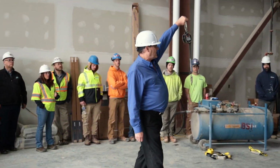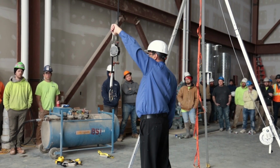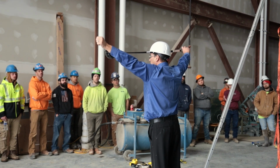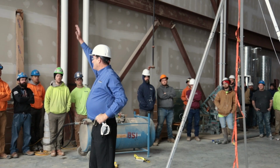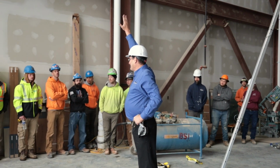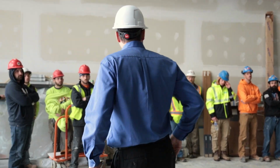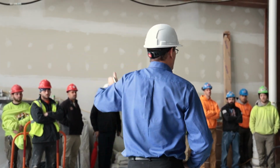What's the biggest hazard with these things, guys? What's going to happen if I'm tied off here and I walk over there? What's going to happen? Swing. Who says I'm not going to swing? Raise your hand. You're not going to swing. You will not swing in this, guys. Gravity does not pull you like this. Gravity pulls you straight down.